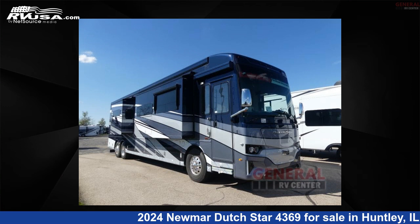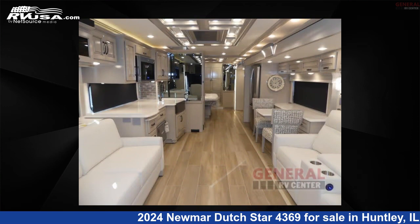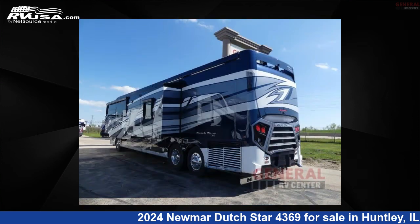This 2024 Newmar Dutch Star 4369 is a Class A RV. It is located in Huntley, Illinois, 60142 and is offered for sale by General RV Center.